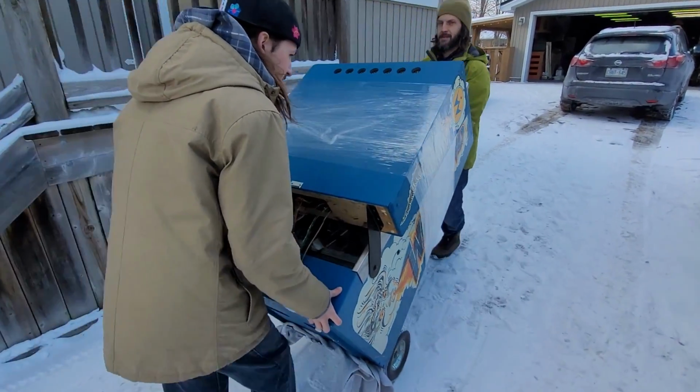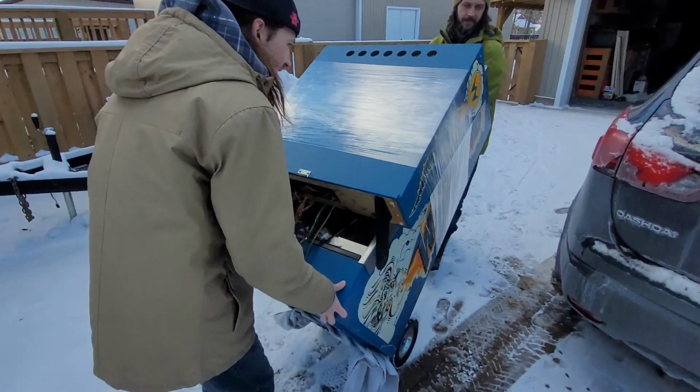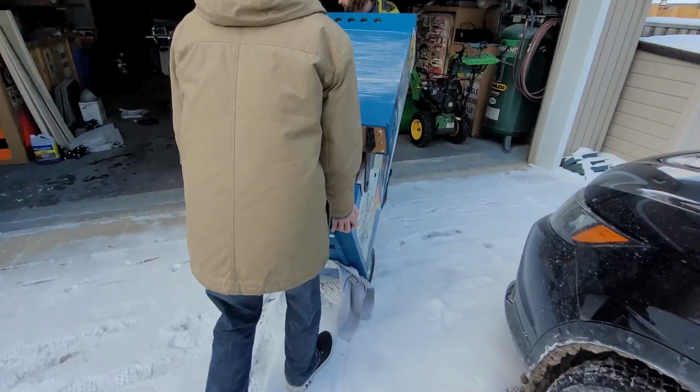I'll let these boys do all the heavy lifting. And why did I take off my toque? Damn it, my ears are frozen. Why did I not grab one? Well, my hands, I don't have gloves. It is minus a million.